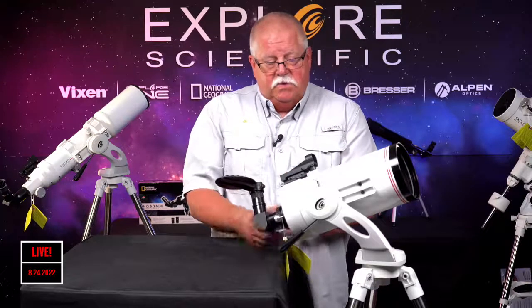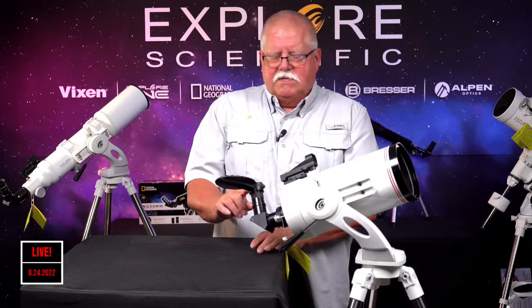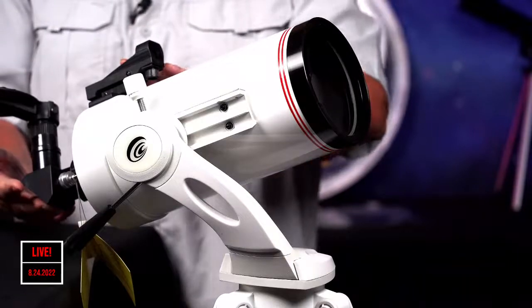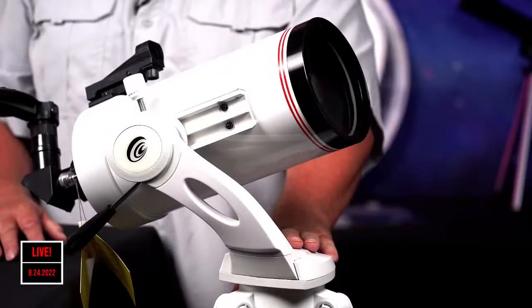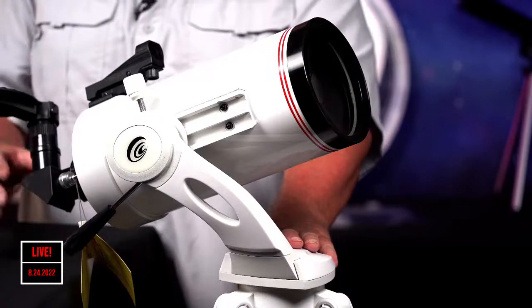This telescope comes with everything you need to get started. It comes with a 25 millimeter Superplössl eyepiece. It comes with the diagonal. It comes with a red dot finder, and it comes with this tripod right here as well. Raring to go, real simple to use.